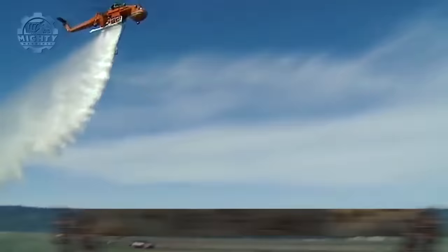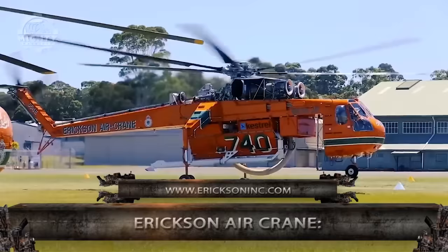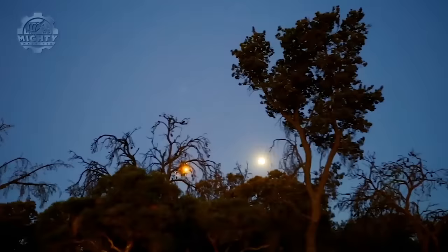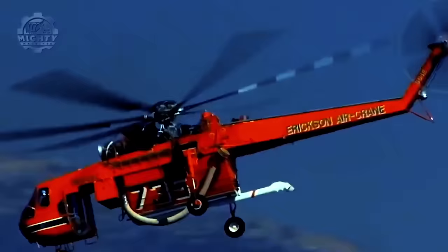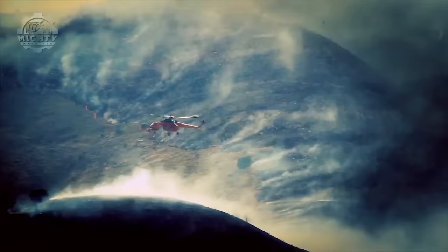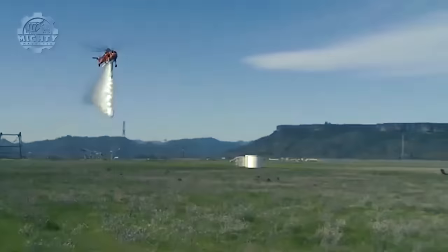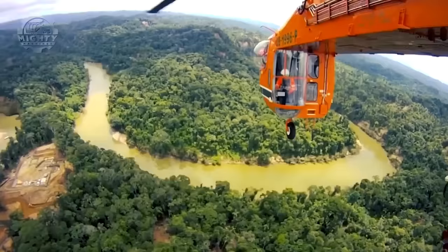Now let's take to the skies with the Ericsson Air Crane, a helicopter in a league of its own. The Ericsson Air Crane is a heavy-lift helicopter used in various industries from firefighting to construction. What makes it unique is its ability to carry massive payloads, including water for firefighting or construction materials, with precision and stability. What sets this helicopter apart is its versatility and heavy-lift capabilities.